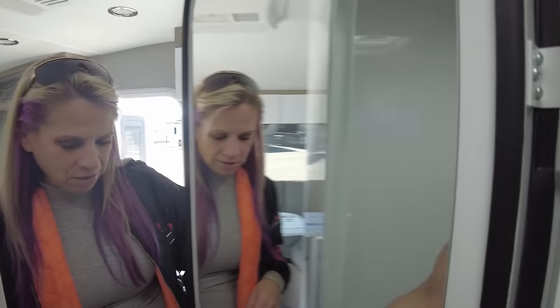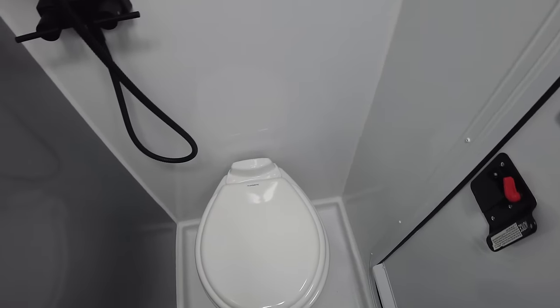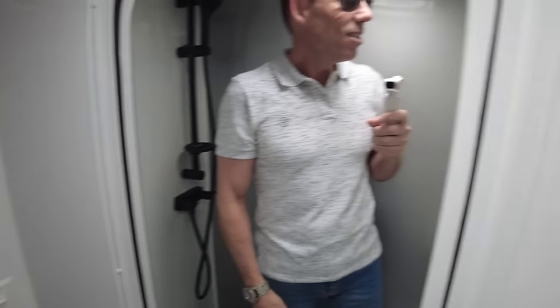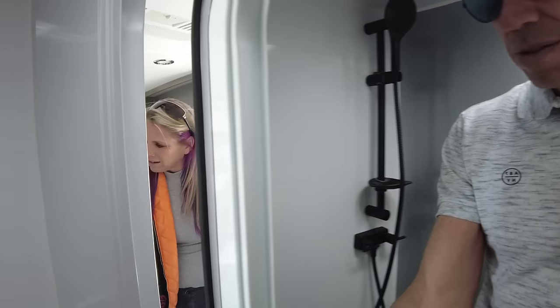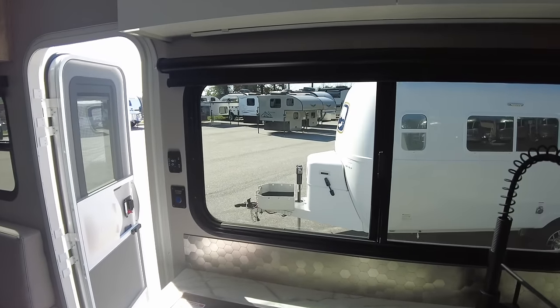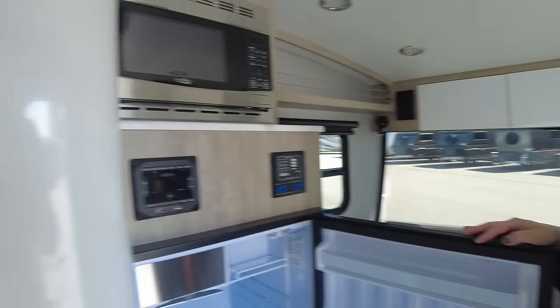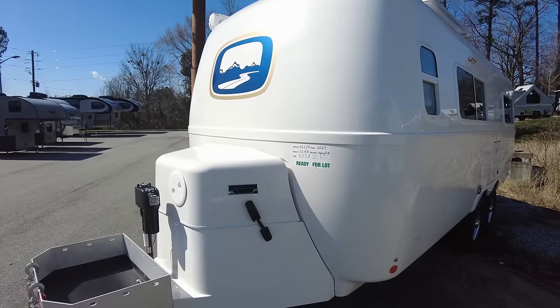Oh, it does. Yeah, close that for you. All right. As far as a big shower, it's huge. But then again, you don't have a sink, you don't have a counter. So it's kind of small. It's small, but cool. They use all the space really well.